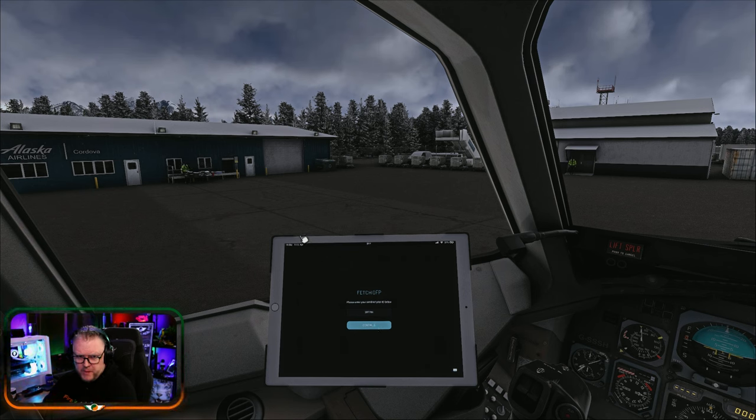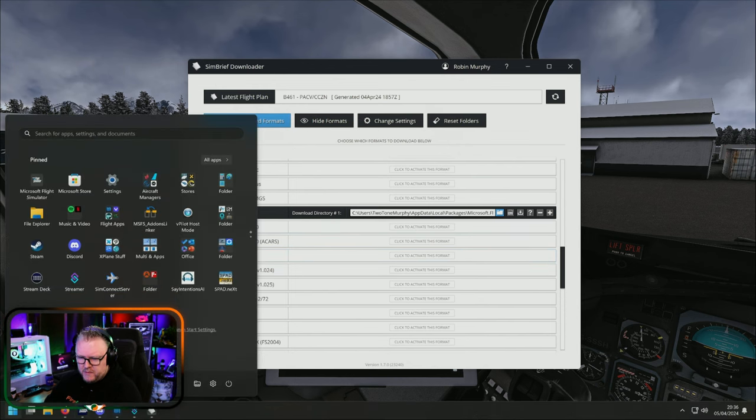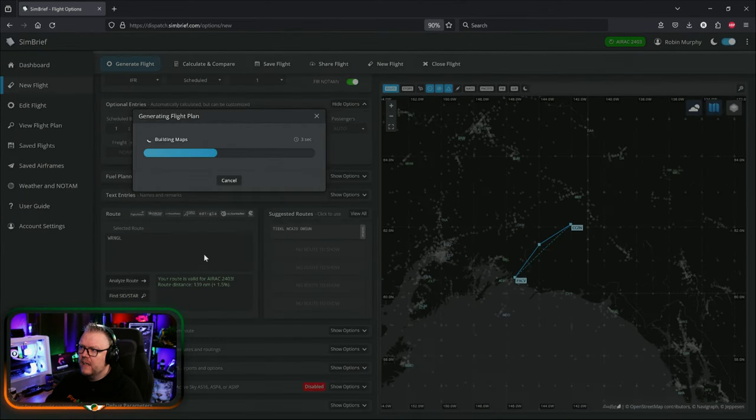From their forums, it pulls it. It now pulls it from your tablet. Well, sir, why didn't we read that? Right, okay. Well, don't worry about that for the minute, so if this works. Go back in here. So we're going to go to Wrangell. That's our first waypoint. So I'm going to generate the flight. Or if you want, I can share the flight. But I'll generate the flight, and let's see what happens here. And if I can pull this in, we're laughing, right?